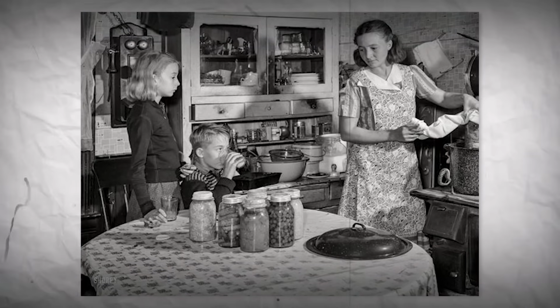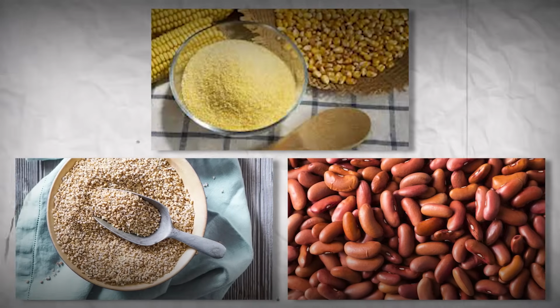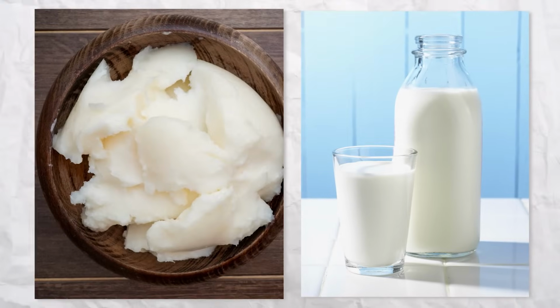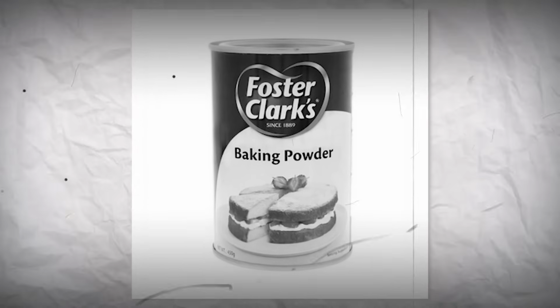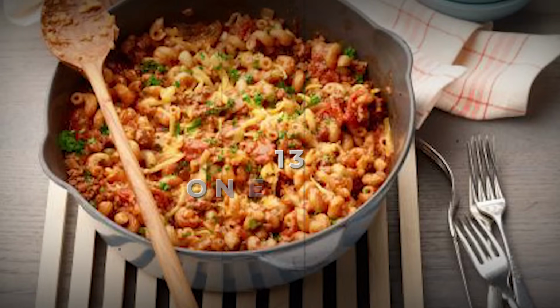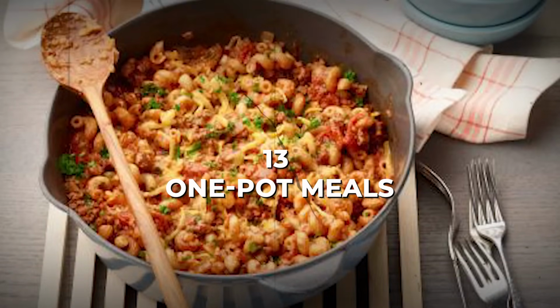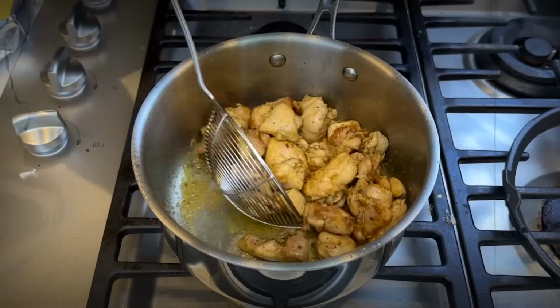For baked goods, families got creative by using cornmeal, oats, or even beans as a base. Some even made biscuits using nothing but lard, milk, and a little baking powder, skipping flour entirely. These adjustments redefined how people cooked. Interestingly, many of these flourless meals are still enjoyed today, whether for dietary reasons or just because they taste that good. 13. One-pot meals. When resources were limited, cooking multiple dishes for a meal simply wasn't practical.